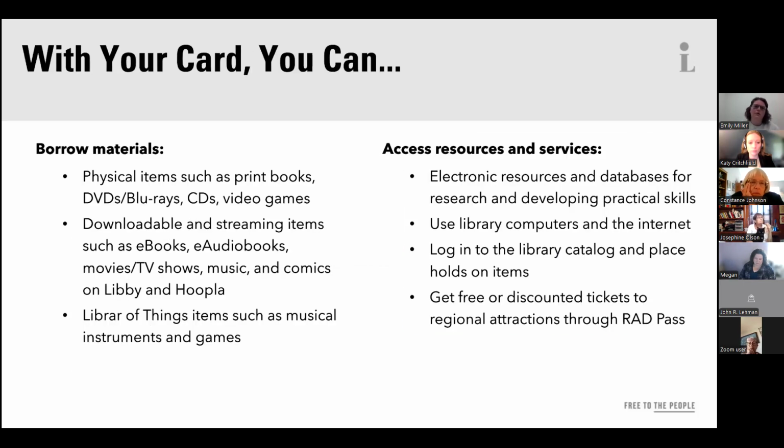So with your card, you can do a whole lot of things at the library. You can borrow materials, which include any kind of physical items, like print books or DVDs. You can obtain downloadables or streaming items such as ebooks or audiobooks on Libby and Hoopla, and I'll be going a bit more into how to do that later on. You can also now borrow various items from our Library of Things collection, such as musical instruments or games.